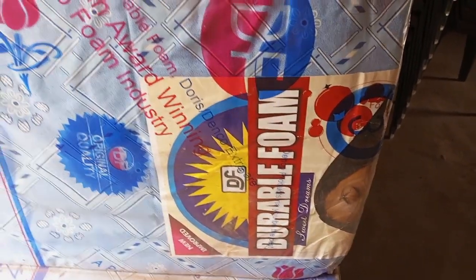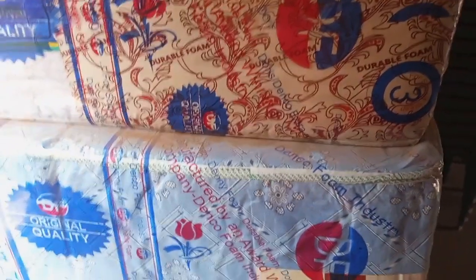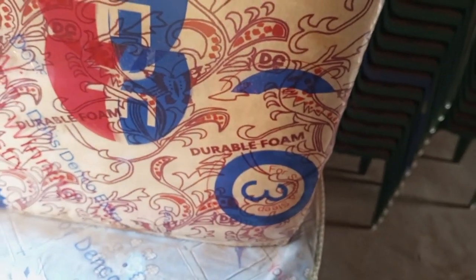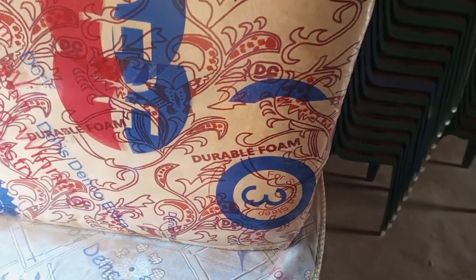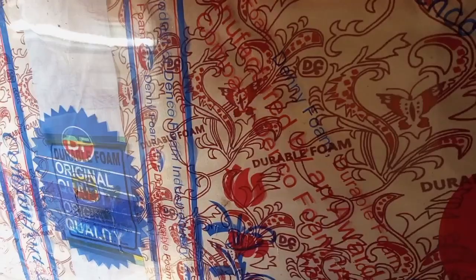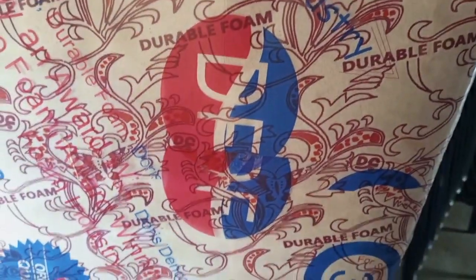The quality is not too good, but this mattress can serve you for like 3 years to 3 years and 6 months. That's the quality of the durable foam. The quality is not too high. And it can disappoint at any time as well. So, I don't advise anyone to go for the durable foam.